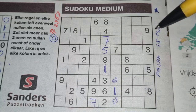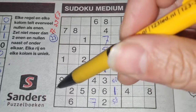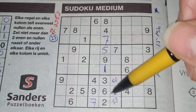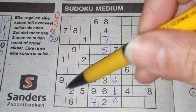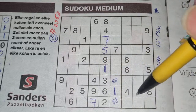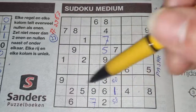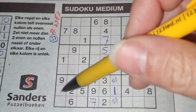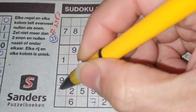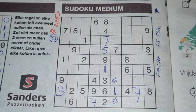Okay. 2 missing numbers now in this row. Those missing numbers are: the 1, the 2, the 3 is missing, 4, the 5, the 6, and the 7 is missing. 3 and a 7. We have a 7 there, so no 7 there. 7 should be here. And the 3 goes there. Alright.